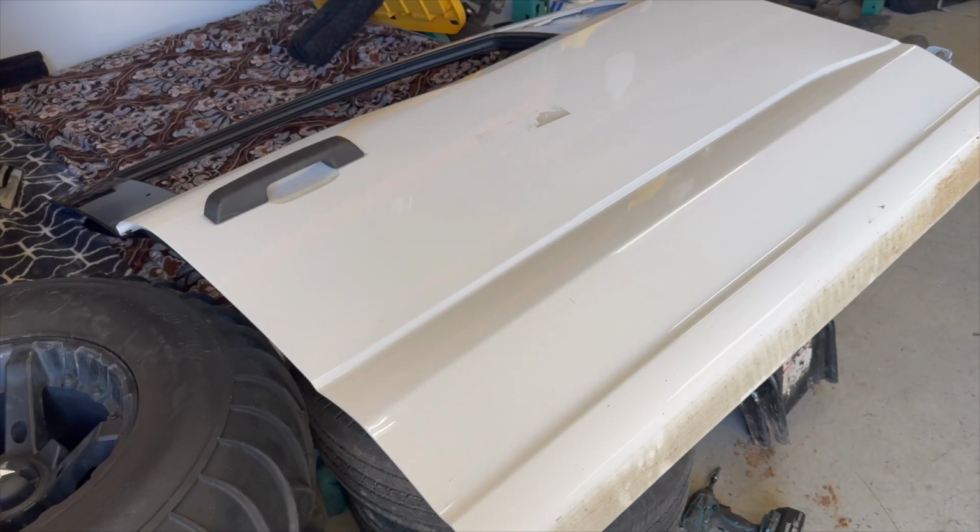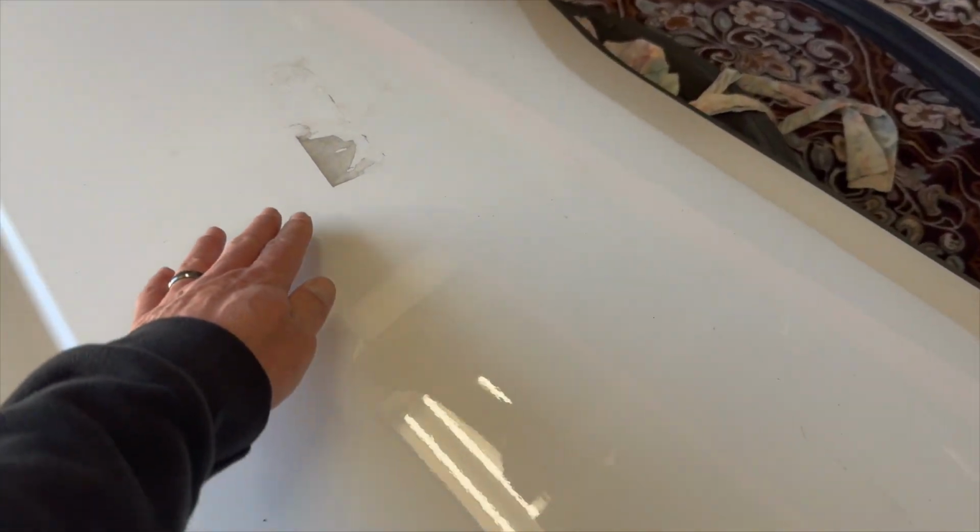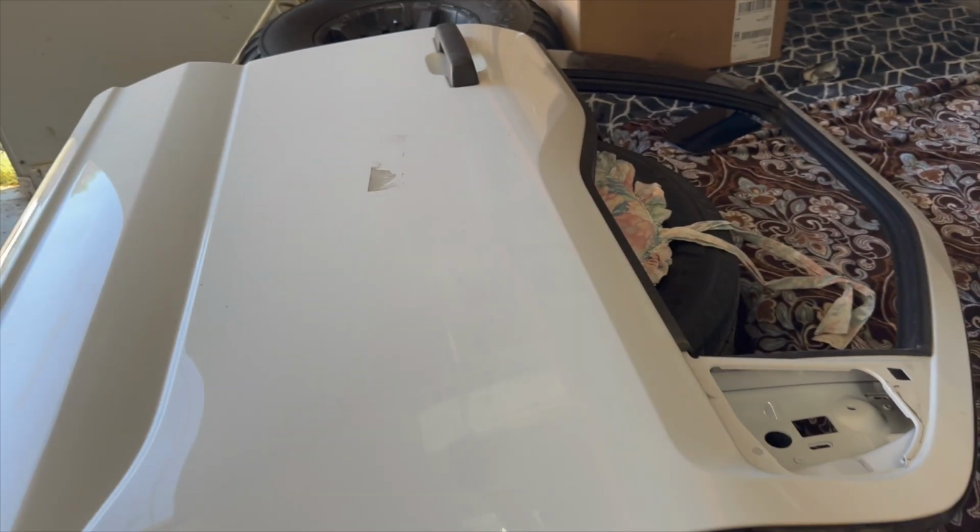Picked up the door for 950, color match, doesn't have to be painted. Has no scratches or dents, just some tape and dirt on it. But the door looks pretty good. I paid a lot for the door, but that was the cheapest I could find, because some of them are asking like 1,300, 1,400. But at least it has no scratches or damage, and it's a color match. That way we can save a couple hundred, they don't have to paint the door.